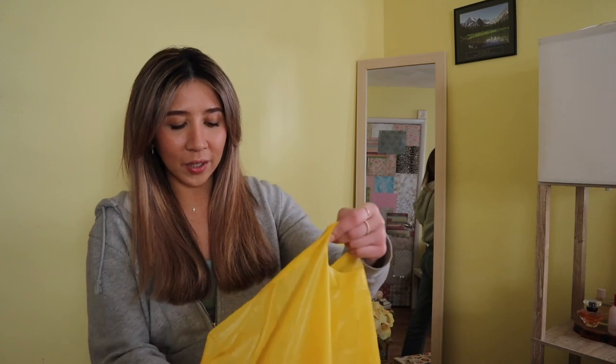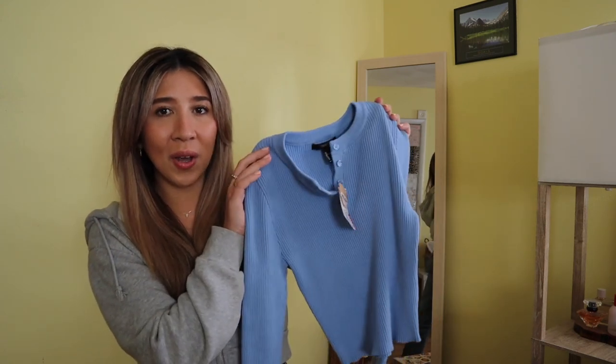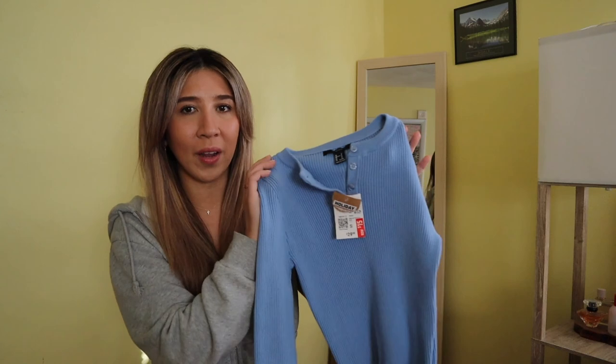Since that was $15, I found another item for the same price. So they were basically $7.50 each, and I saw this, and I thought this would be so, so adorable going into spring. I thought those were the only two things that I would be getting.